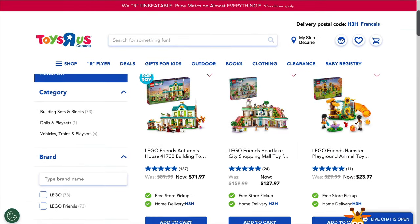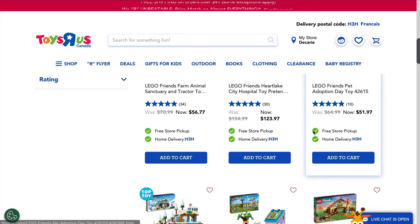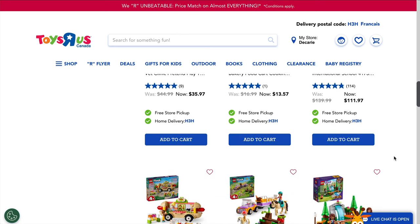Head on over to Toys R Us and have a little look through. They've currently got, what's it, about 20%, I think, off of most of the Friends sets, including all of the new ones that came out from the previous wave. Obviously not the ones releasing next month. That would be nice, but sadly not just yet.